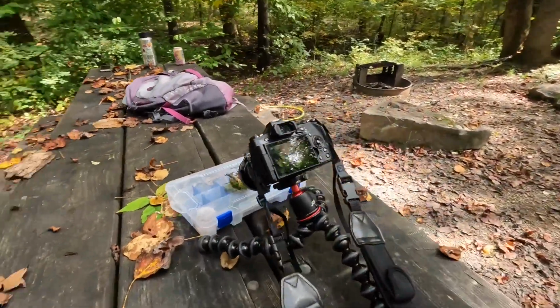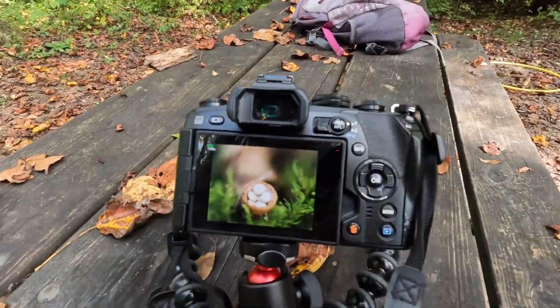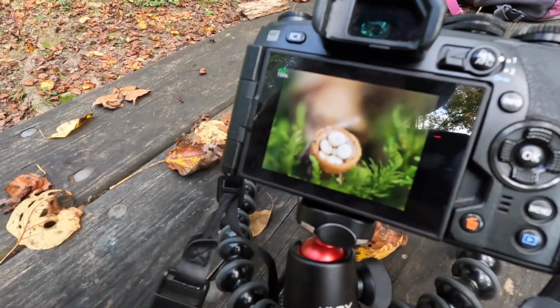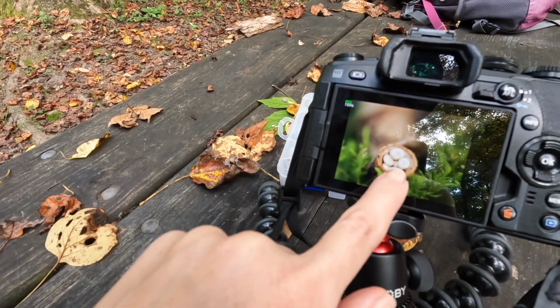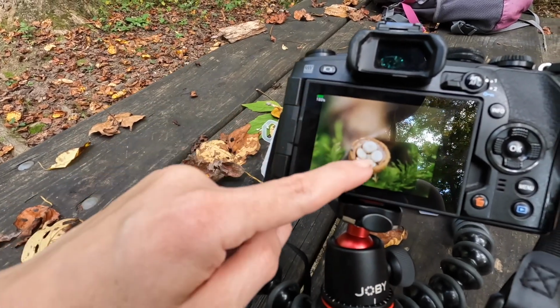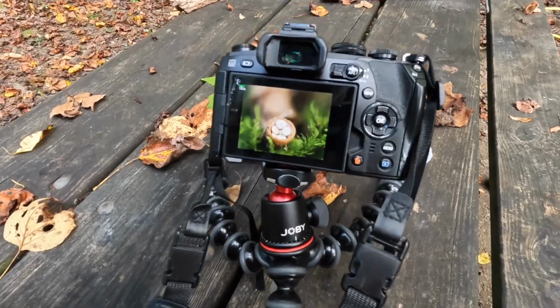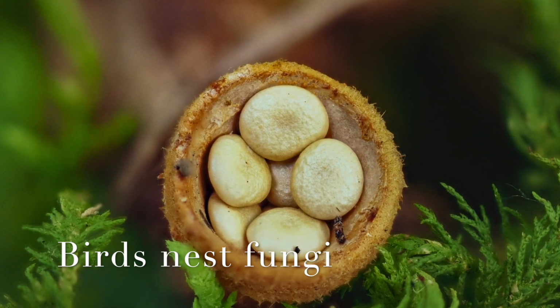So check this out. This is bird's nest fungi. And as you can see, it kind of looks like a bird's nest. It's got the little eggs in there, and that's the spores. And when the rain hits it, it catapults them out of the nest. So, super cute little guys. I love taking pictures of these.